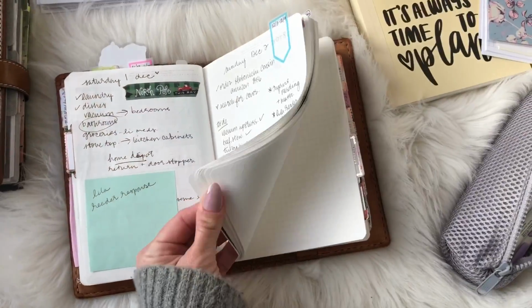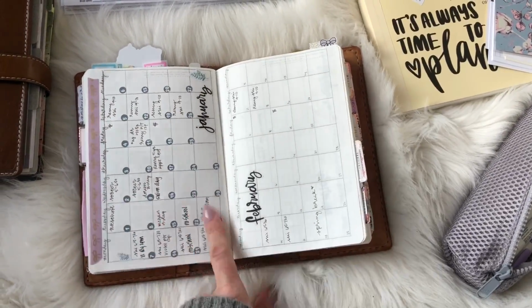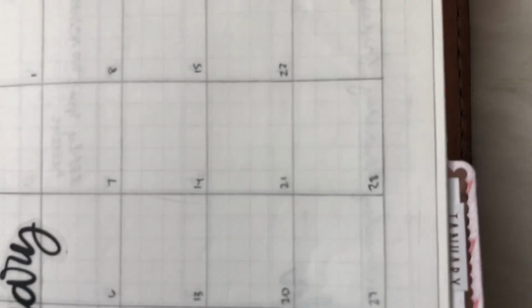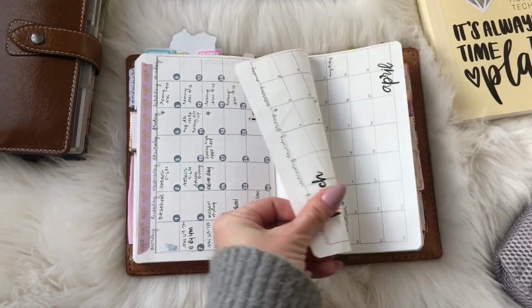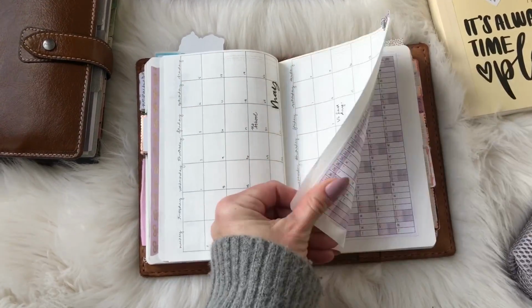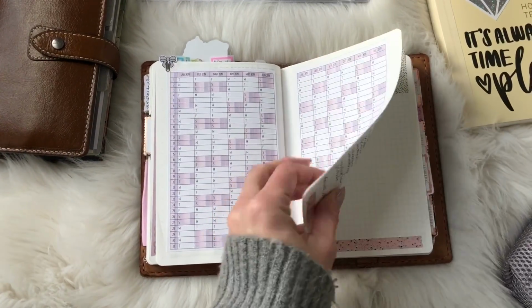But then I decided to add some pages. And what I did here was I drew these out. All you do is measure over the boxes. You can't really see it well, but they are dot grid. Sorry if that just made everyone dizzy. So they are dot grid, and I took a moment and wrote all these out all the way to June. I intended to use this for my workouts, which you'll see I am using it for here.